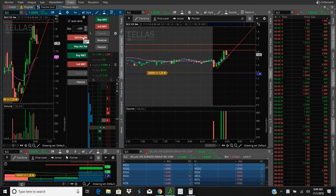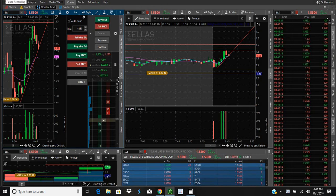Holding 250. Gonna pause the video for a second, you guys. I could be a little patient with this, see if it tests VWAP. Locked in most of the profits, only holding on to 250 shares.